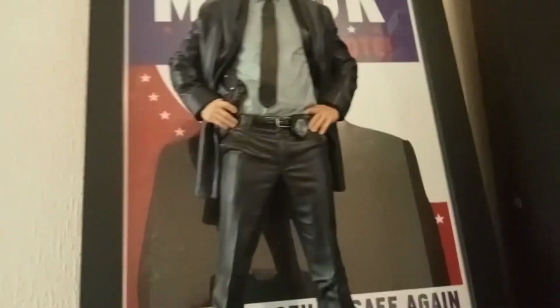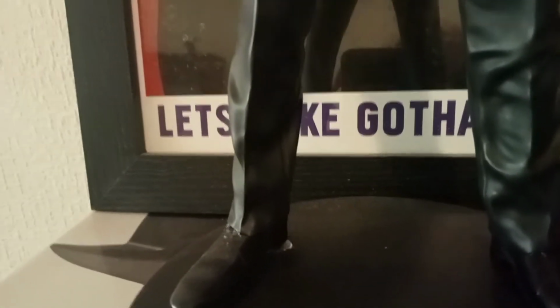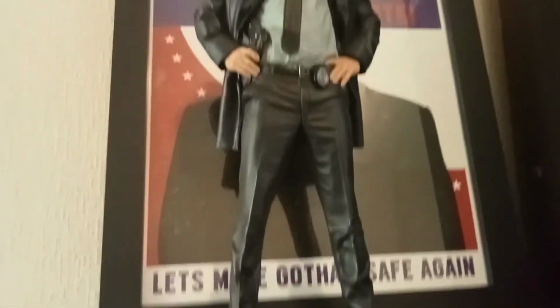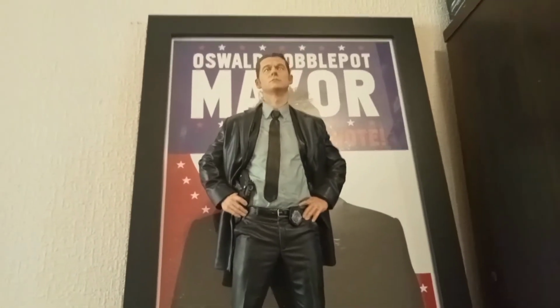But I don't know if anybody else had this issue, but his leg did not go in, so I had to actually break it, as you can see there, which is not ideal, because his leg just did not fit into the peg at all. So let me know if any of you guys had that issue, if you've got this statue. Not the best made, but I'll take what I can get.